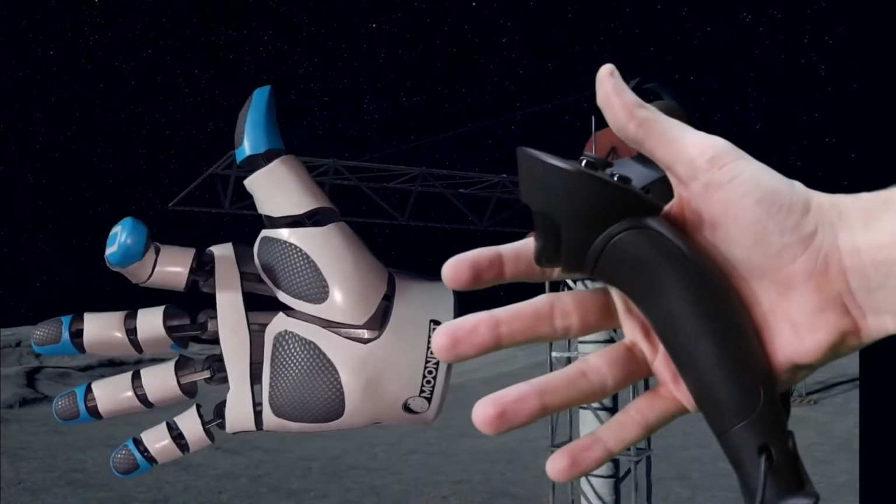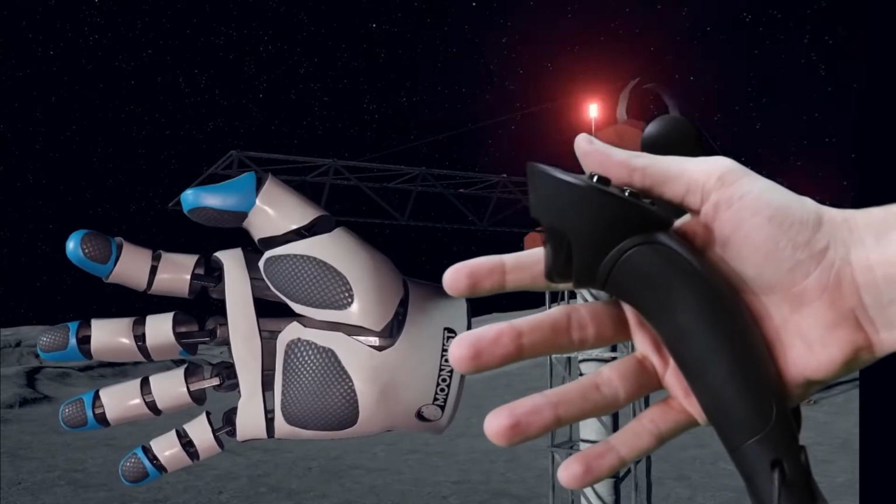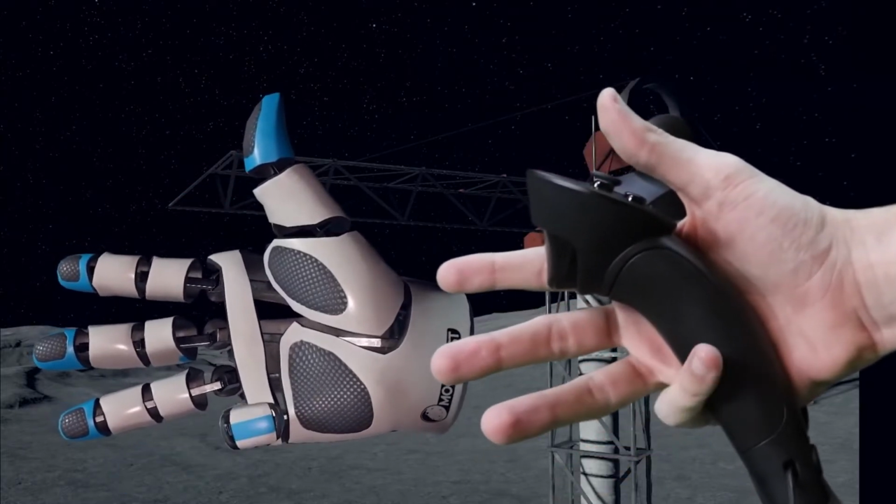The Index has much better controllers. It has individual digit movement and things like that. There are some significant improvements on that, so it's not just the headset, it's whether or not those features are worth it for you. For most people, this headset will work fine. Okay?